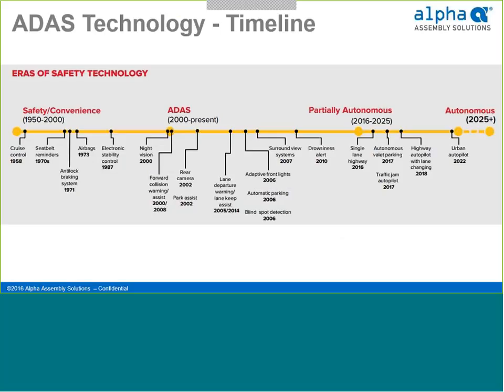And there are a few slides on how the terminology has developed within ADAS. We started back in 1958 with cruise control, which was to do with safety and convenience to a degree. Then came seatbelt reminders in the 70s and airbags in 1973. I'm not going to go through every one here. Then from 2000 to the present, we're in the current ADAS systems of things like rear cameras, park assist, adaptive front lights, where as we go around the corner the light moves with us, auto parking, and blind spot detection.